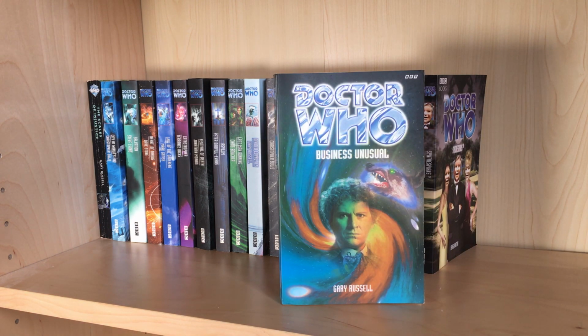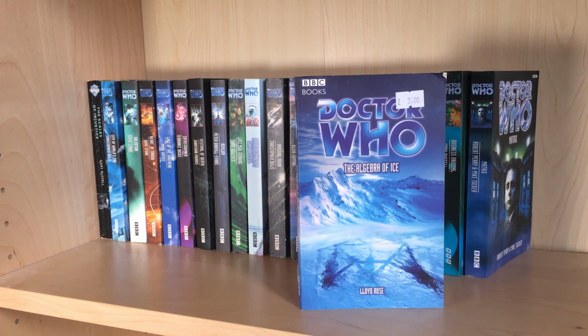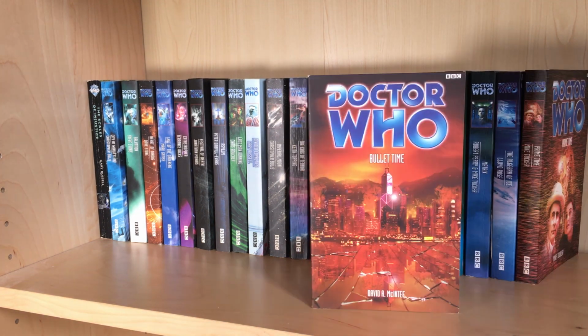This one not only has the inferior logo, but also the scourge of the very early PDA designs, the swirl. This sort of swirly thing seemed to be on all of the first batch of books in the PDA range, and I think some of the EDA range as well, the 8th Doctor Adventure range. And yeah, it's not great, is it? Next, I have Matrix, The Algebra of Ice, Prime Time, and Bullet Time.